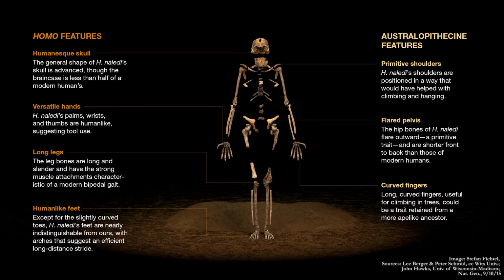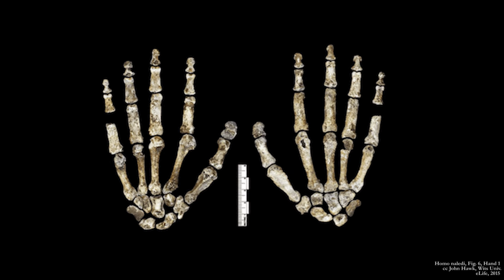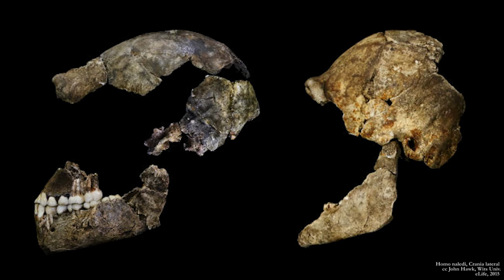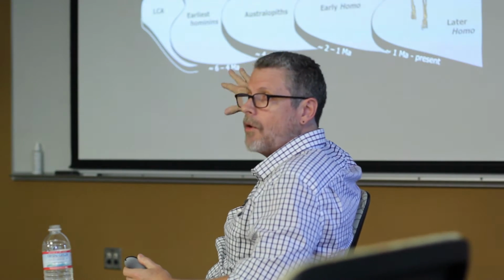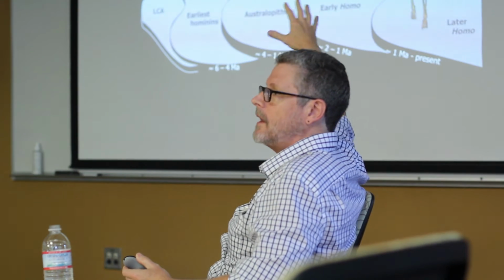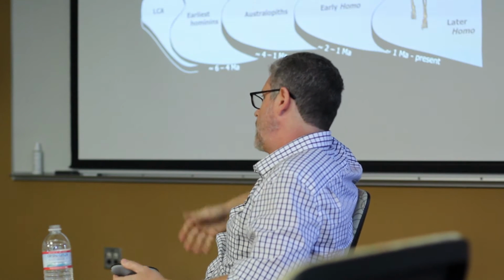But the lower limbs are elongated. The foot is very modern. Aspects of the hand are very modern, and aspects of the dental apparatus are very modern. So it really looks like it is an organism that is somewhere in the middle of that adaptive shift. So that's one of the things that's really exciting about it.